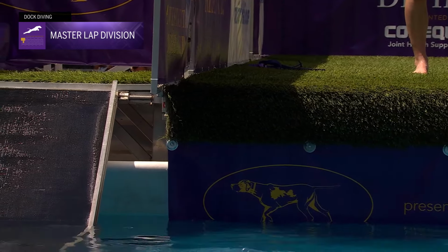Lord Queso's first jump was 7 feet 10 inches. Queso's second jump was 6 feet 7 inches.